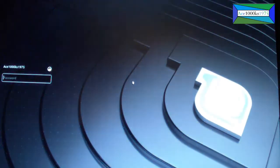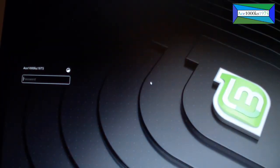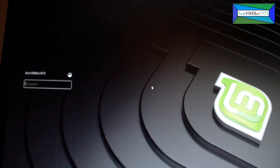So I put this computer together, I think it was late 2009, and I was having problems using it with any modern operating system. It was quite slow. However, that changed after I installed Linux Mint on it. Now it's running pretty good.